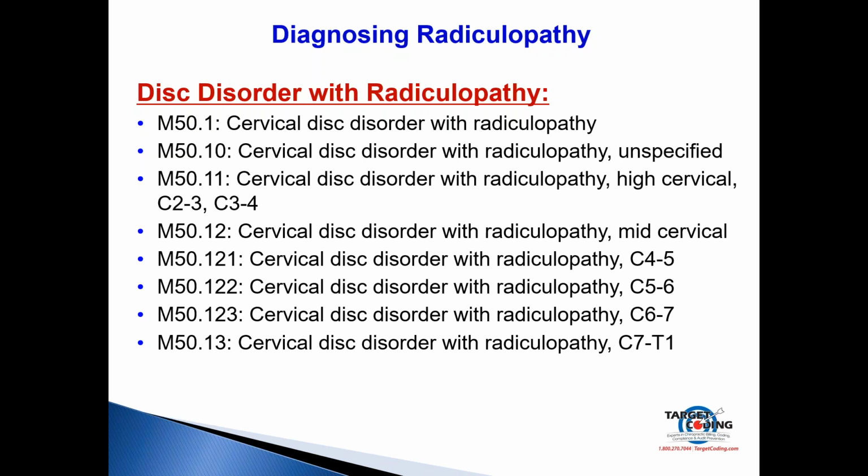Most of the doctors using M50.12 are getting their claims rejected. You need to get specific. If it's at C4, C5, there's your M50.121. C5, C6, that's M50.122. If it's at C6, C7, M50.123. And then if it's at the cervical thoracic junction, if the herniation or disc disorder is occurring with radicular pain at C7, T1, that's M50.13.